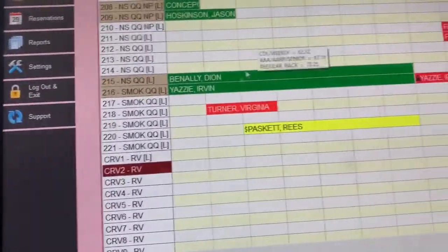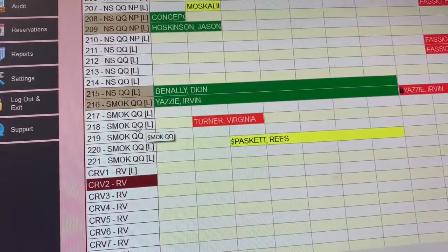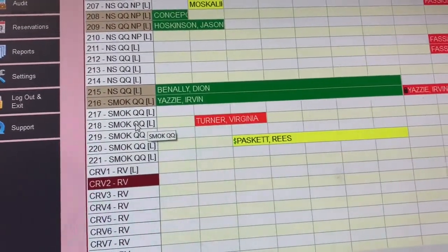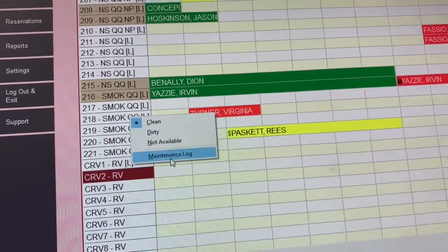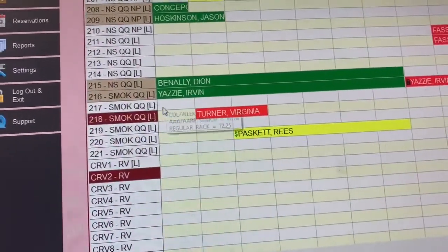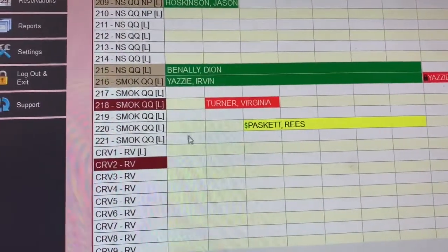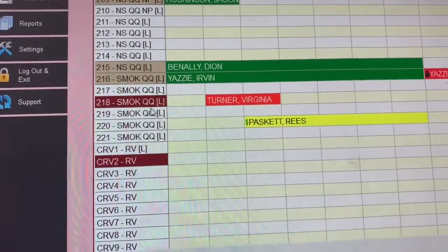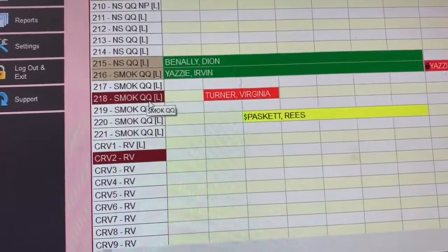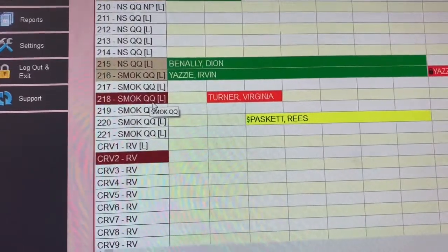So down here, all these ones that have an L to the side, that means that they have information. So you right click and come down to maintenance. Today I'm going to put it unavailable because they're doing some stuff that's going to take a day for it to get better. All right, so that is where you would look to see which rooms are the most recent that have been deep cleaned.